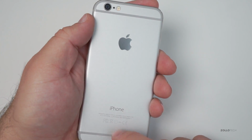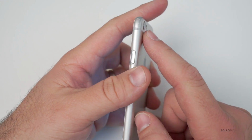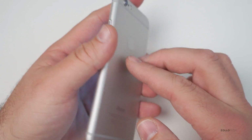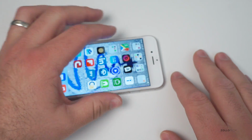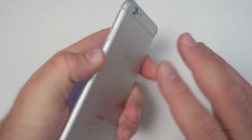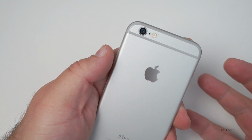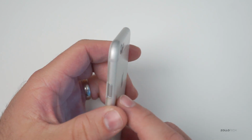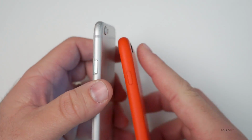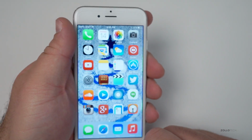Probably the thing I like the most about this phone is the camera. I don't like that it protrudes from the back. I find that to be almost un-Apple-like, and that's just me being a little picky, but it just seems like they're so picky about hardware designs, and to do that is not like them as much, I guess. But it's not that big of a deal, especially if you have a case on it, you don't even notice it. So that's just nitpicking about things, I guess.